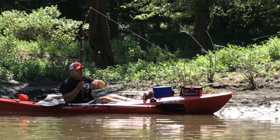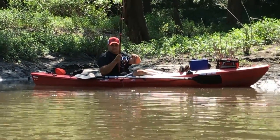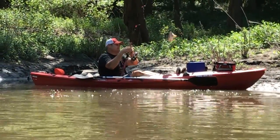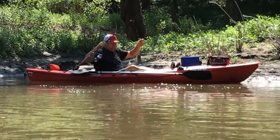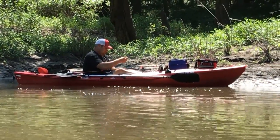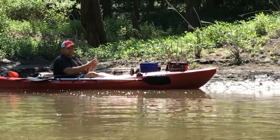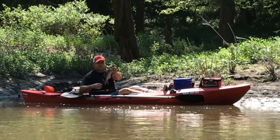First time today we've caught a second fish out of the same spot. Channel. Had a few little dinks and I was starting to wonder if they were bullheads, but maybe they're just these little channels.